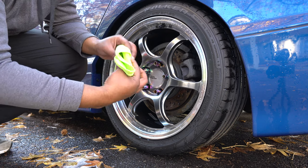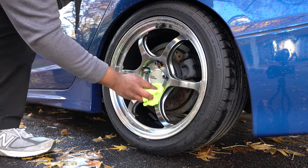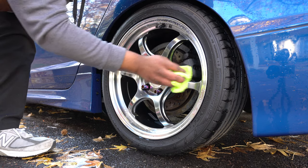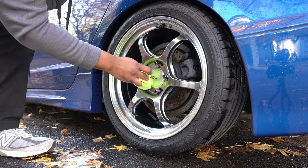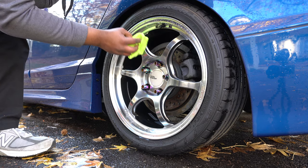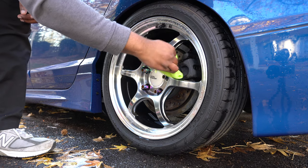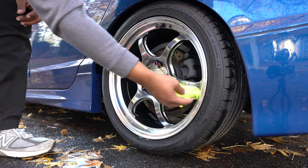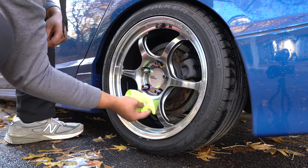And I'm gonna do the same thing. I'm gonna start working my way down here. So right now it looks pretty dry on the top pieces. Get those corners. Now we're gonna go in the inner spokes, just like that. Just put a little pressure on it to make sure it soaks it up.